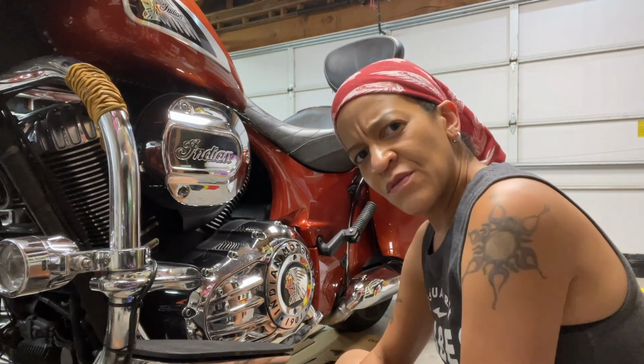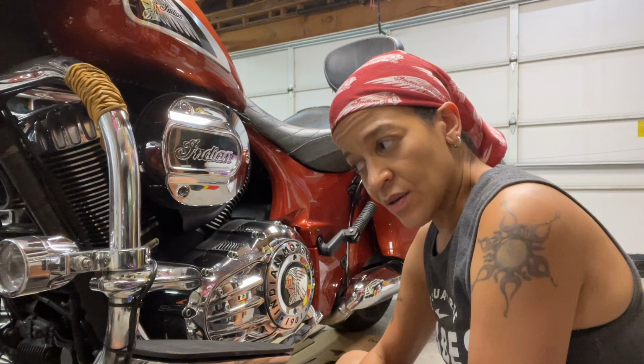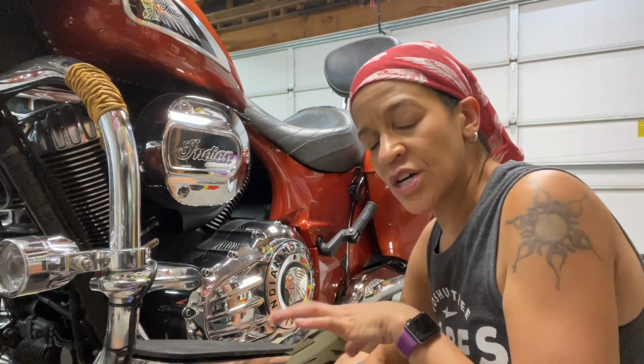So, what can you do while you're waiting for that slow, sludgy oil to drain? Well, if you look in your service manual, or it might even be in your owner's manual, every service interval, there's different things that mechanics at the dealership will do to check on the bike. And there's a lot of things you can check yourself. Most of them are just inspection.